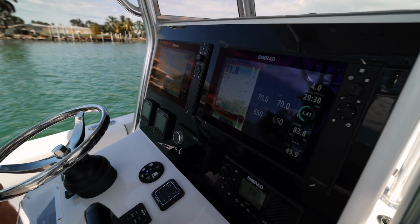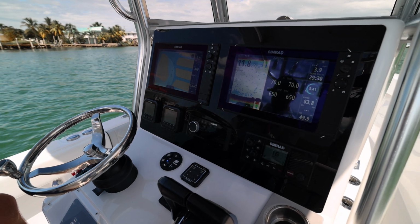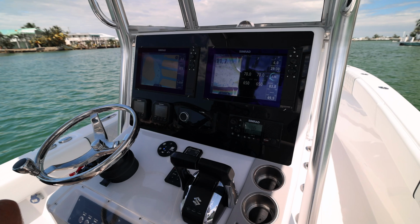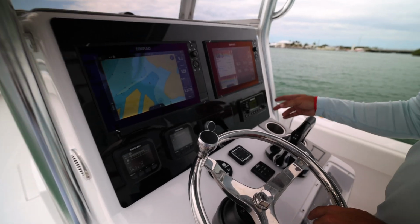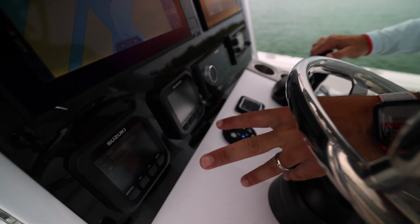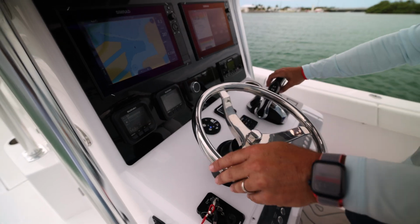So taking a look at the dash area, you can see they custom mounted everything on a black acrylic to kind of hide it all. We always like to see that. So they got 2 12-inch Simrads. We got your VHF over here, Fusion head unit for the sound system, and your digital gauges for the Suzuki 300s. So very comfortable setup right here.